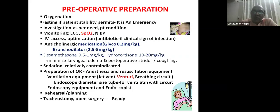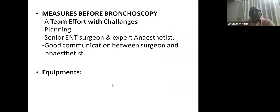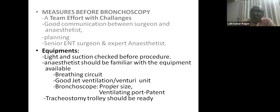We have to ask the OT to prepare the gadgets for endoscopy and ventilation, and do a rehearsal or planning of what the foreign body is or may be, and how we have to remove it. I am stressing this point because sometimes we have to plan, and I will show that in my subsequent slides. Measures before bronchoscopy: definitely communication between the team, that is the surgeon, anesthetist, and supporting staff. Equipment, light, and suction all have to be neat, along with the ventilation devices, that is breathing circuits and jet ventilation. We also have to check whether the bronchoscope's ventilating port is patent or not, and that a properly sized endotracheal tube can fit in the bronchoscope lumen.